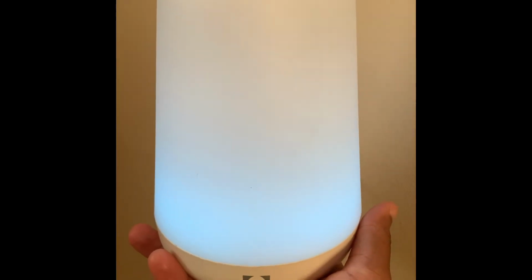You can adjust the brightness, and this is what the Hatch actually looks like. Super cute. So yeah, I just showed you guys the app. Like I said, it's very cool. You can set timers for when you want the music to play, when you want it to go off, if your child's on a set routine like Malia is.